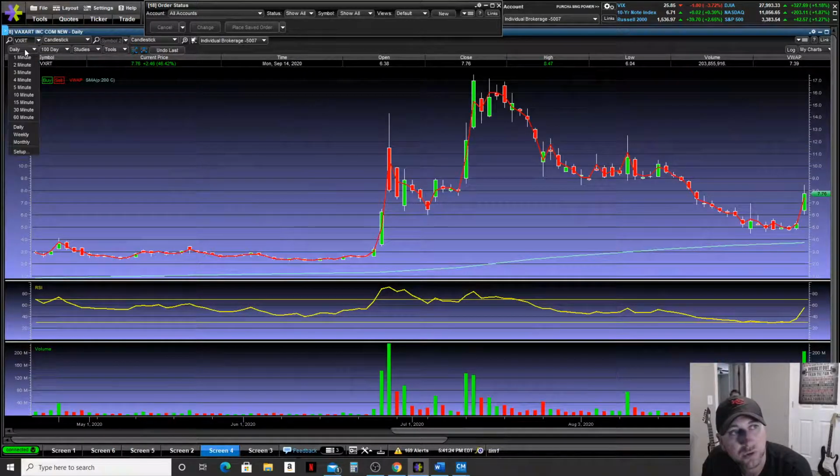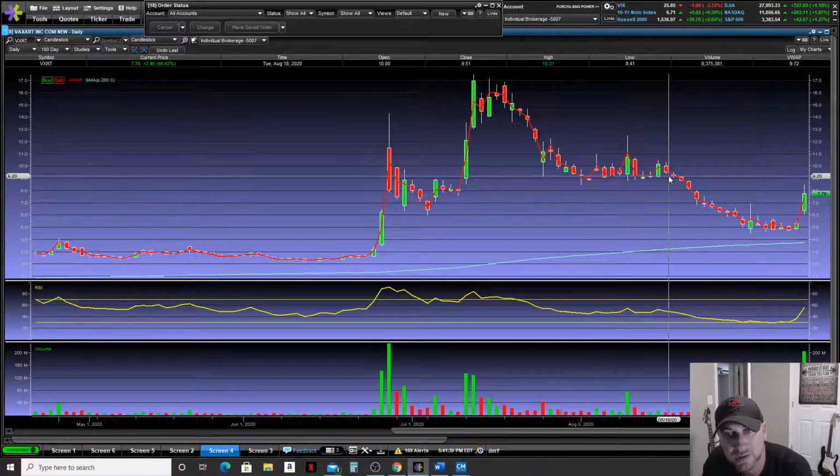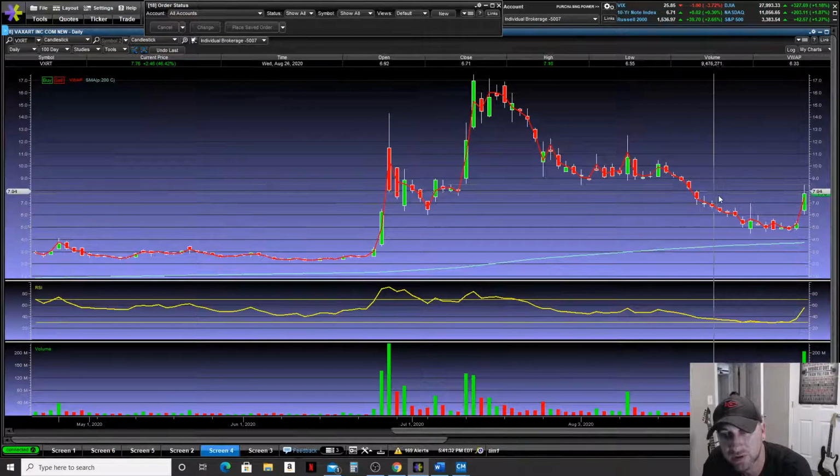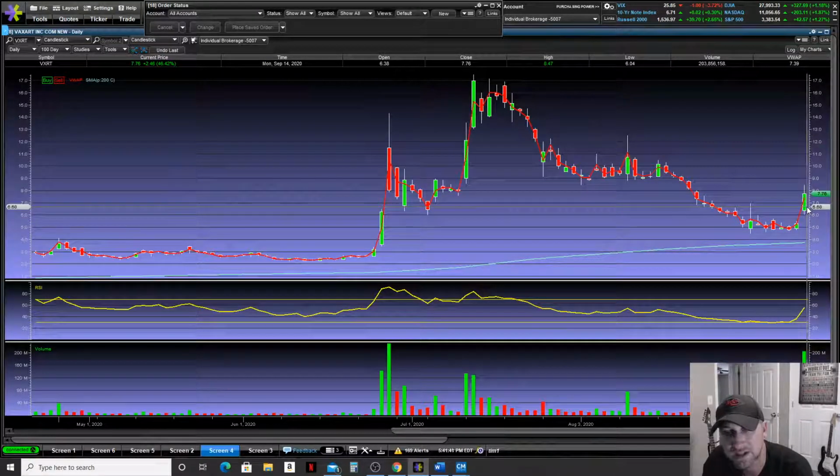This one, I wanted to short this all day, but I did not, and the reason being that it was pretty beaten down. And when you get a stock that's pretty beaten down over the last couple of weeks, and you have a nice big green day with a ton of volume, a lot of times that is a good catalyst, especially with news like that. Then you get a short squeeze.